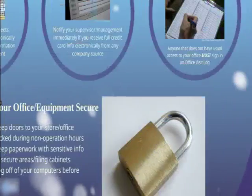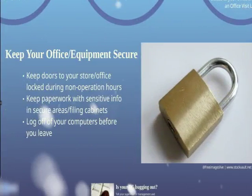Our computers have a wealth of data that could compromise people's sensitive information should it become lost or stolen. Let's make sure we keep our equipment safe. Make sure all doors to the office and filing cabinets with sensitive information are locked before you leave. And make sure to log off of your PC before you leave.